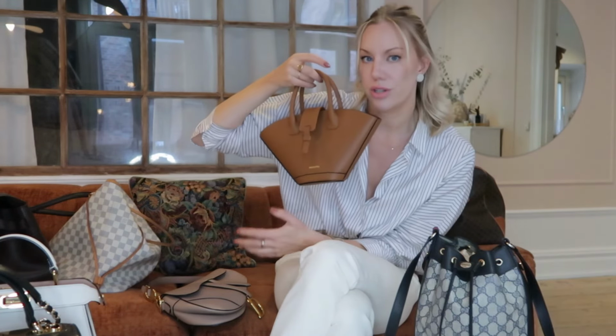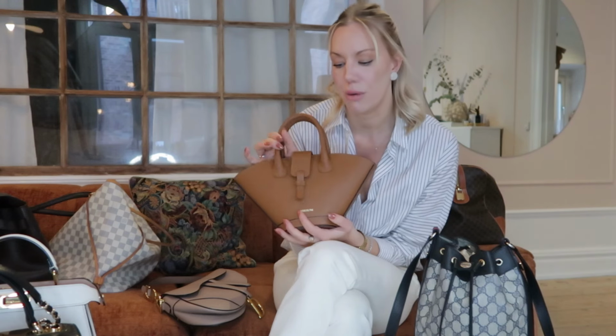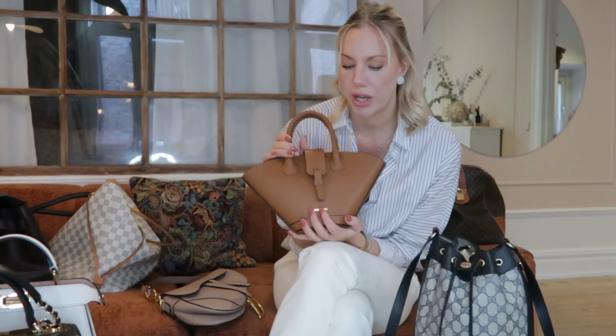But it's not like my dream bag. I bought it because I think it's at least 10 years before I can buy myself a Hermes Kelly bag. But I am looking at the resale market. I'm looking at Vestiaire. I'm looking everywhere. But I am actually more on the hunt for a dark brown Kelly bag. So that's next on my wish list.